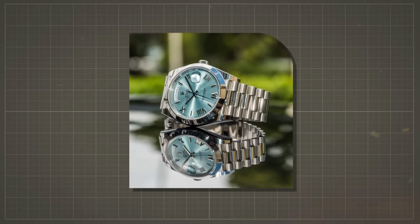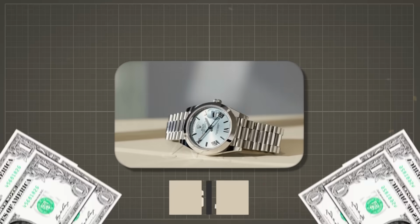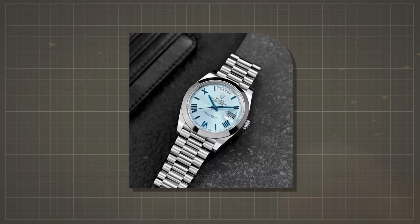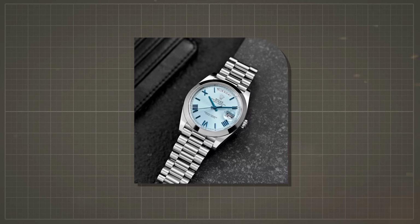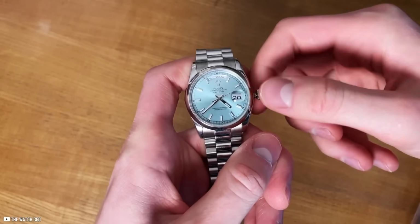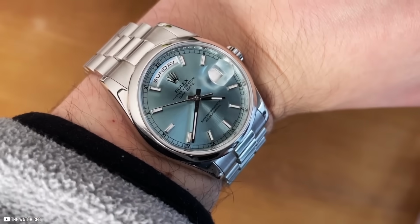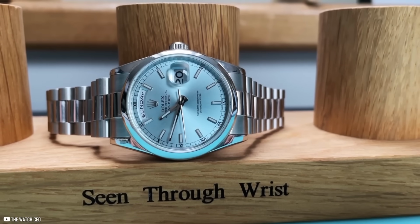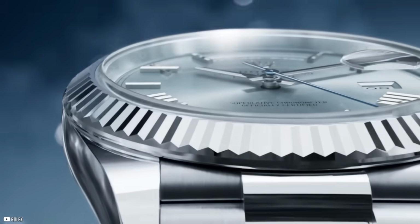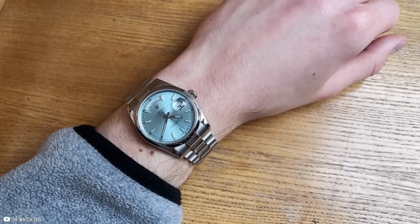Retail is around $70,380, but the market has consistently pushed these up to $176,000 plus, especially for full-set pristine condition pieces. Despite macro headwinds, this reference has maintained collector heat and resale pressure, making it one of the few precious metal Rolexes that can actually outpace inflation. This isn't a flashy investment, it is a weighty, slow burn power piece. Ultimate boardroom stealth wealth.